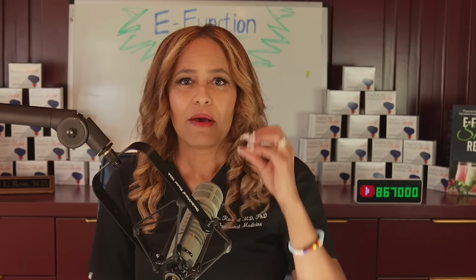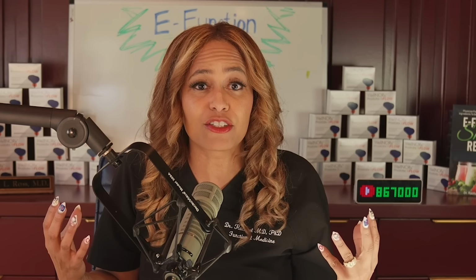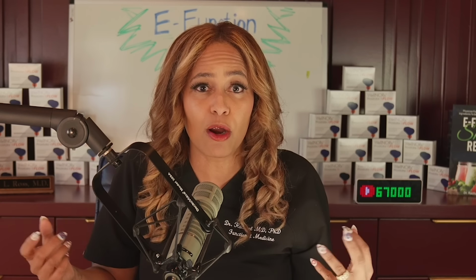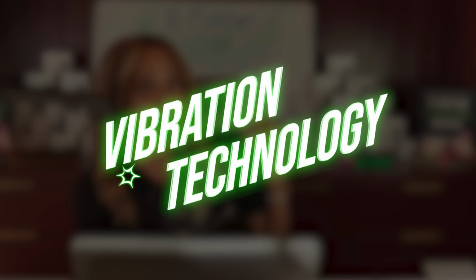But there has been one technological advance that the world absolutely remains silent on, and this is probably the cheapest version of it. The technology came, and because there wasn't a ton of money for it, there wasn't a ton of money for the doctors to use it, none for Big Pharma, or even the inventor, the buzz fell silent, quite literally. Now, this technological advance is actually vibration technology.